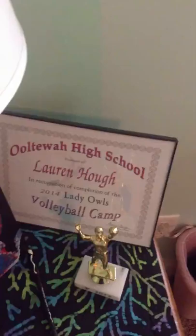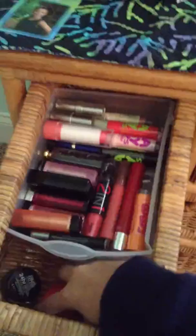And then I have this cool thing, and then I have my thing from school last year. And then this is where I keep all of my makeup, and I'm going to be doing an updated makeup collection video. I just have lipsticks and lip glosses under that, and some EOS lip balms and some more lip balms under that. And then over here is just a wacky drawer.